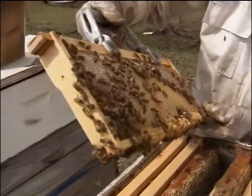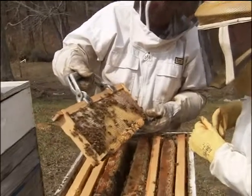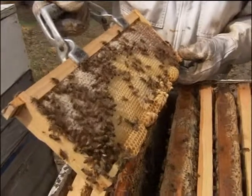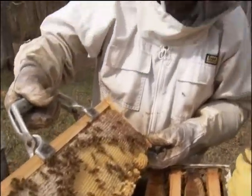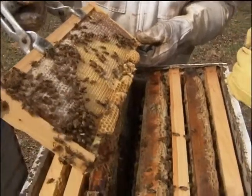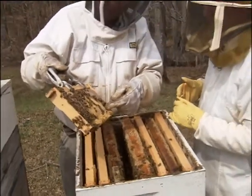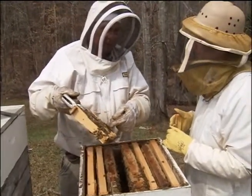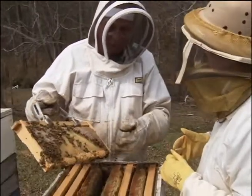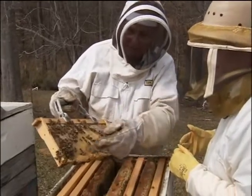If you look down in the bottom of the cells, you can see probably a young larvae, eggs that she has laid. They're kind of hard to see, but how long does this process take? From the time the queen lays an egg in one of these cells, 21 days later, a worker bee hatches out. All worker bees are females. All of these bees are females here.